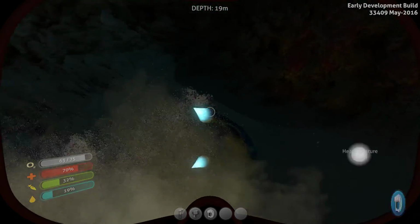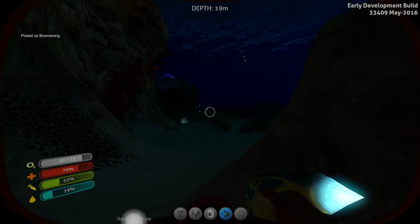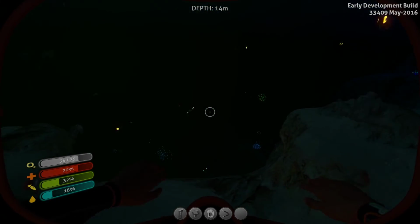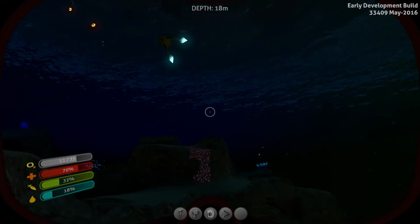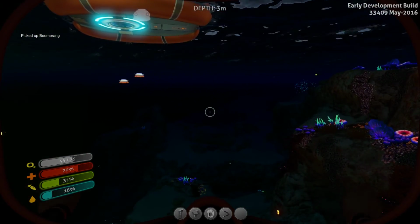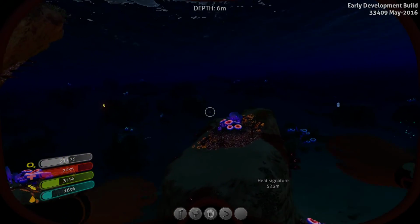Come here, you. Hey, listen. Come here. It's not that hard. There we go. Right, so we've got a fish, which is going to help a little bit with hydration. These guys are quick. Not as quick as the peepers, the little one-eyed fish swimming around there, but they're quick enough. Right, so I've got those, and that's going to help a little bit with hydration.